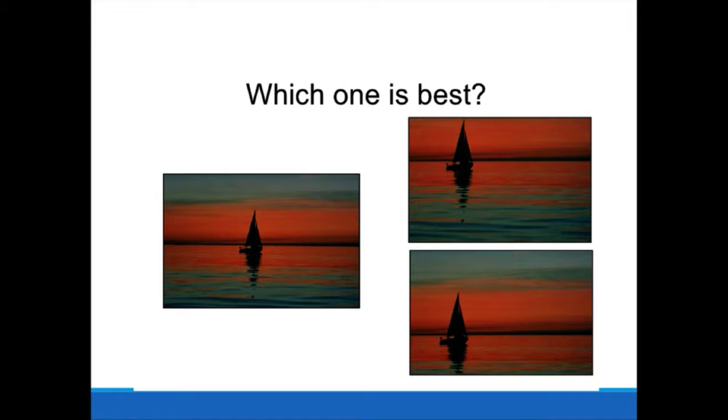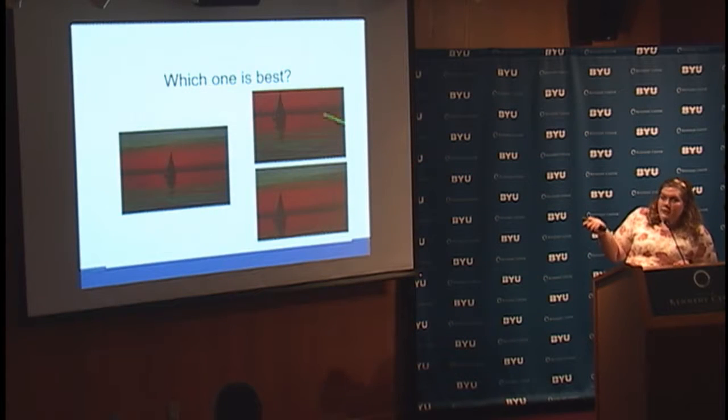You can point, I don't know how you tell me. Which one is best? This one? Okay, why? Okay. Thirds and a focal point. Good. And the horizon line's not in the middle like this one, right? That's the third line. And this is a third. And this one, why doesn't this one work? Because it's also thirds.